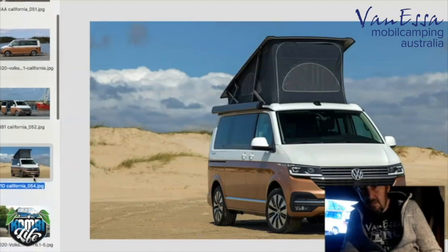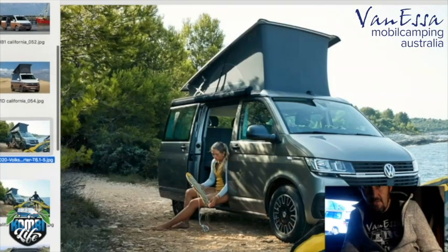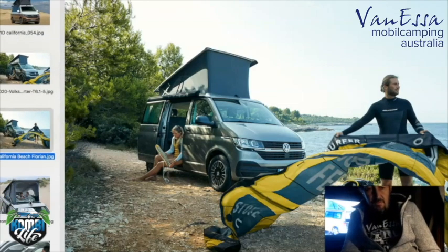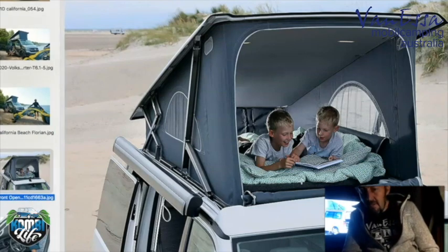We can see here that it's got the elevating roof with the awning on the side. It's a 2.6 meter awning, and it has some opening apertures here to create ventilation when camping. Here's another example of the California with Kiter Flow. Check him out on Instagram, a very famous sports person from Bavaria. Here we can see the advantage of the California.